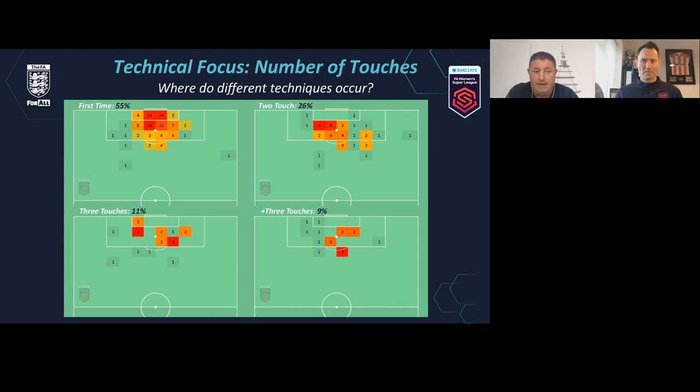So for me, the first time finishes are really important to work on, very, very important to work on. And I'll be really honest, I would do more work around the first time and two touch than I would have done around the three and maybe plus three touch stuff whatsoever.